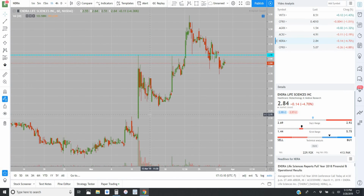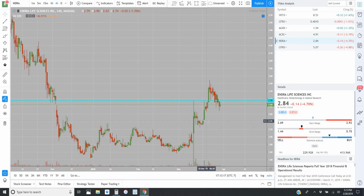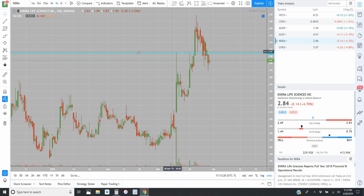NDRA. This one right here is one that's on my radar. I do like moving it to a 4-hour. I do like this most recent level structure right here. Break above, close above. Now we're in a retracement.